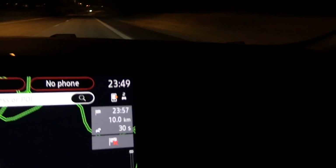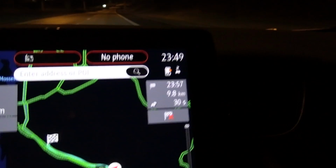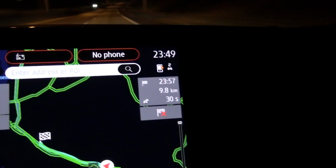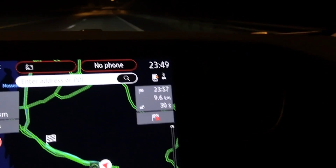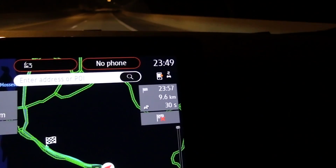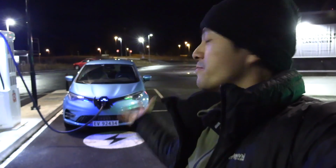The time is 23:49. It's about to hit 50, so let's make it 14 hours and 35 minutes. Yes, okay. Oh, okay, let's go to Rygge Supercharger. Okay, we are here juicing up.